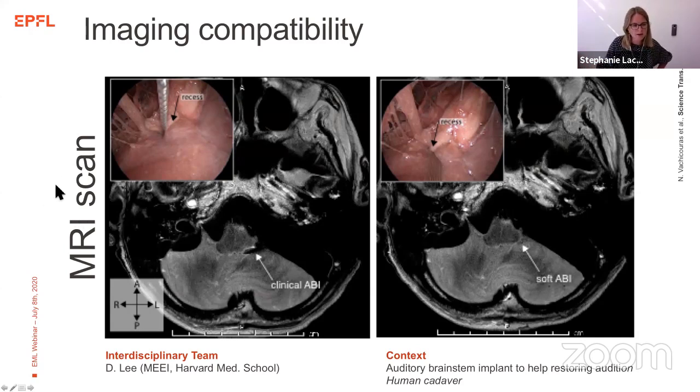Here, these are MRI scans. The resolution is not so good, I'm sorry. But the important message is that this is an implant positioned on the brainstem, and you see a massive artifact, so you actually don't see anything. Whereas here we placed the device using our soft, thin film technology, and you have nearly no artifacts. We barely see the device. That's nice, because the device does not occlude the overall view of the surgeon or the doctor afterwards when they want to see this.